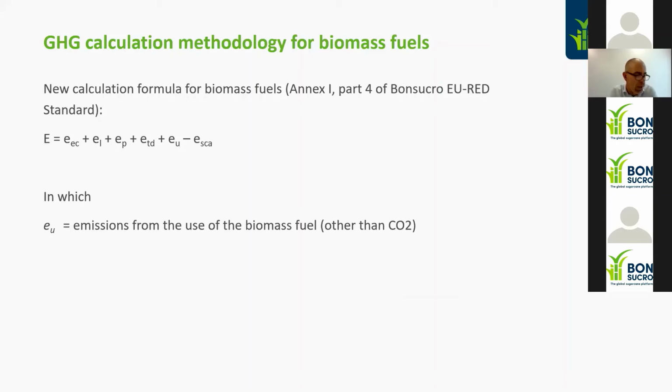And you'll find, if you look at it, that it is pretty much comparable to the calculation formula for biofuels and bioliquids, with the exception of the factor EU here. EU stands for emissions that result from the use of the biomass fuel. So basically greenhouse gas emissions other than CO2, which arise when the biomass fuel, in other words the bagasse briquettes or the bagasse pellets, are being burned in a power plant. In certain power plants, there might not only be CO2 emissions from the burning process, there might also be some emissions of methane or nitrogen oxide arising.